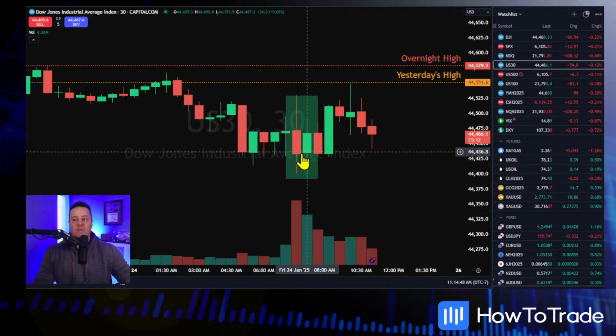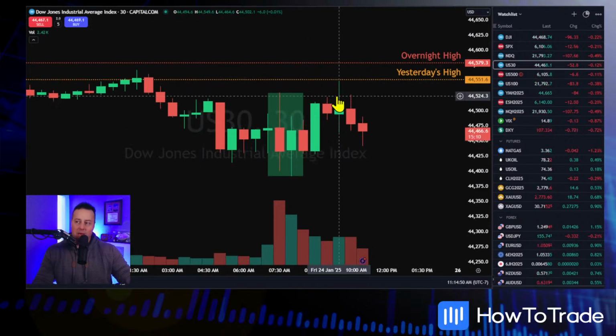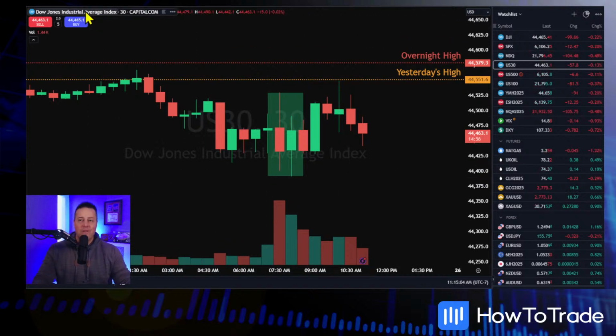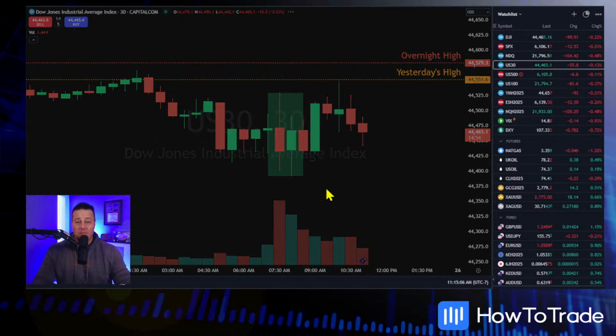So my 30-minute time frame didn't work. We took a check above our range. That was the breakout. We went right to yesterday's high, but look where our close was. We closed down inside of that range. It's a no play. It's not a buy. It's not a sell. It's nothing. Okay. What if I would have been on a 15-minute time frame?